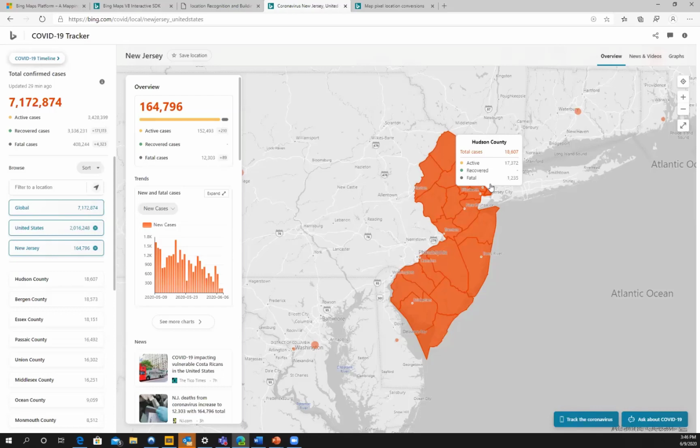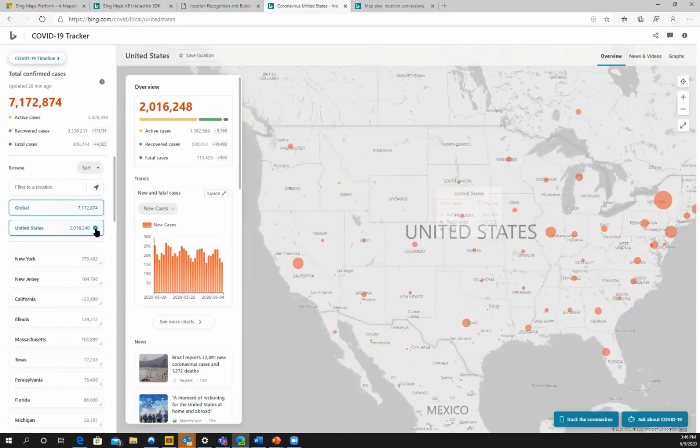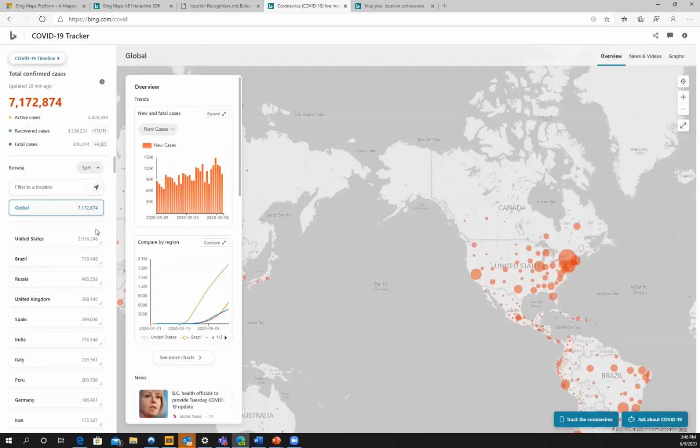But you see how I was able to just narrow in where I wanted to go or go globally. And the map is very responsive. So when I took away New Jersey, it went back to the United States and gave me that context. When I take away the United States, it goes back to the world context. So very responsive, very powerful tool and infrastructure. This is essentially receiving GeoJSON data in the back end and does the animation automatically.